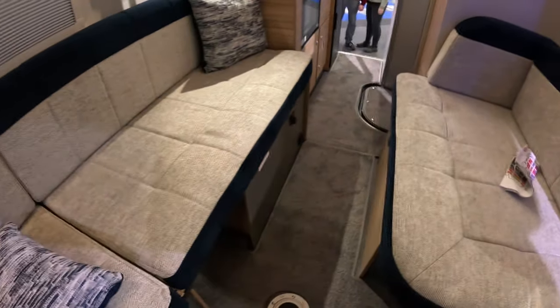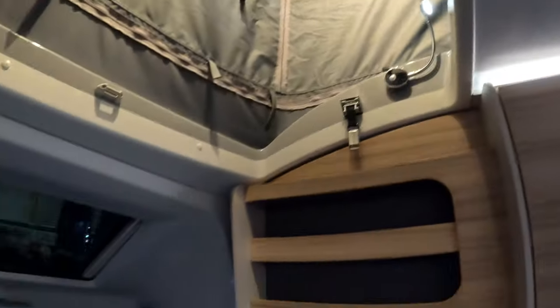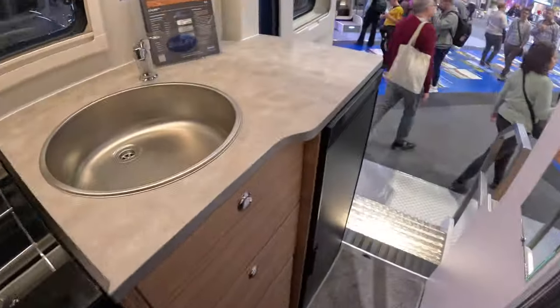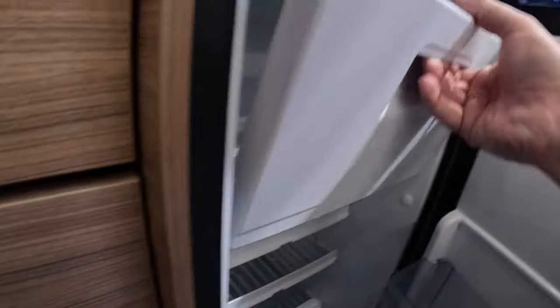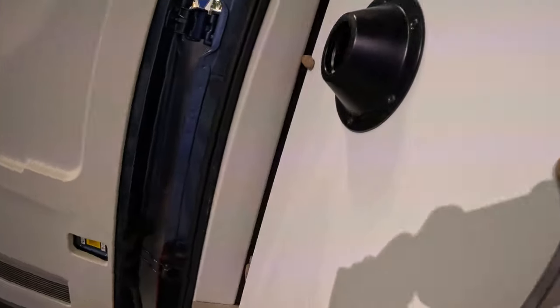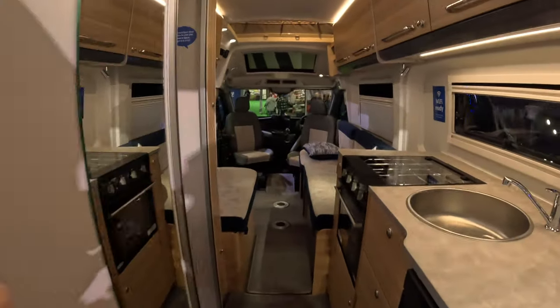Cool. They got two singles, comes a double. Huge space up there. That is there. Toaster oven, three gas burner. And then we've got the toilet there, sink, and the shower. And in the back is where the table clips.